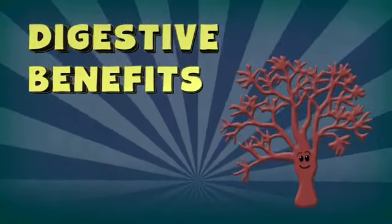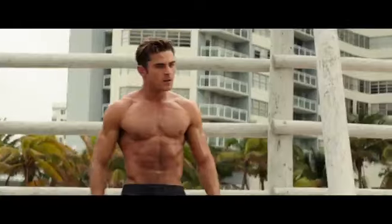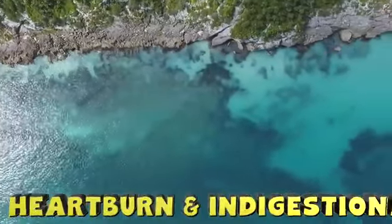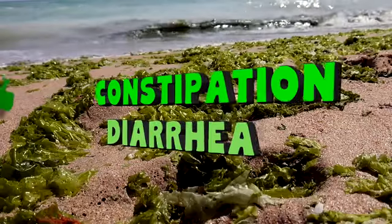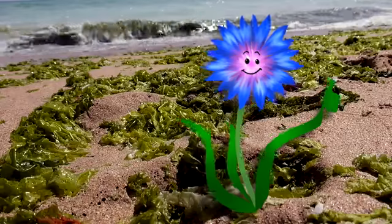Digestive benefits. A 2015 study showed that sea moss works as a probiotic, providing better overall health for your stomach. But it doesn't stop there. As a demulcent, it's also helpful for soothing your digestive tract. Sea moss's gelatinous consistency is also helpful for a large number of problems like gastritis, leaky gut, dyspepsia, nausea, heartburn and indigestion. Its mineral and fiber content are also helpful for constipation, diarrhea, and generally keeping things moving along your GI tract so your bowel movements are nice and easy.